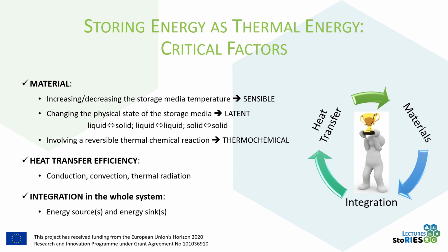The approach adopted for energy storage determines the type of material to be used. In other words, the properties that are essential in identifying a material as a thermal storage medium. Another important aspect is the system efficiency in delivering stored energy. It is important to note that thermal energy can be transferred via three primary mechanisms: conduction, convection, and thermal radiation.